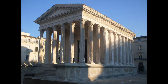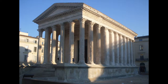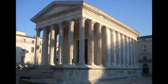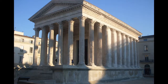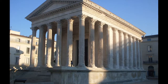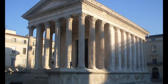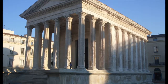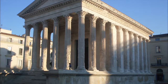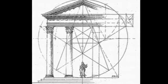Built over 2,000 years ago, one of the best conserved Roman temples of antiquity is the Maison Carrée, located in Nimes, France. Since Jean-François Séguier's discovery in the mid-18th century, we know that it was dedicated to the 2 grandsons of the Emperor Augustus, who both died tragically when they were young. The Maison Carrée is a remarkable example of Vitruvian architecture.